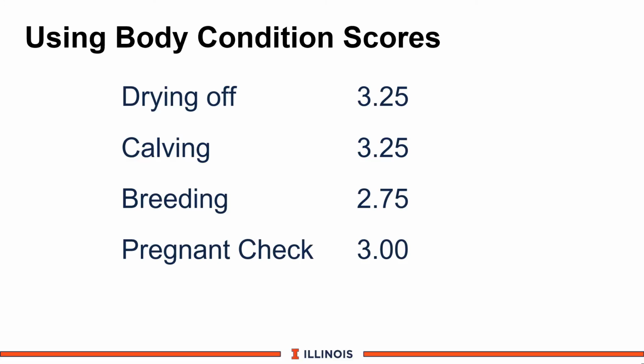Then the next point will be at the breeding time because we know the effects that can have on reproductive performance and body condition score. And the next time might be pregnancy check, which will be another 40 to 60 days later. And ideally this cow has gained some weight from the time she was bred to the time she is diagnosed pregnant. Again, another neat time to check body condition score.